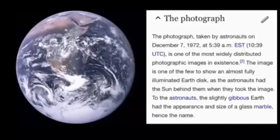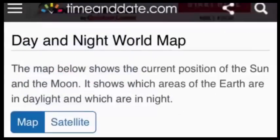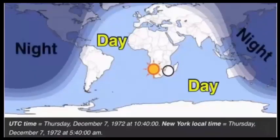Well, since they gave us the exact date and exact time they supposedly took this picture in space, I decided to go to timeanddate.com and then use the day and night world map feature. Now, this website is really cool. It'll actually show you which countries and continents are in daylight and which are at nighttime at any given time that you type in. So I typed in that exact date and time, December 7th, 5:40 in the morning, and this will show you which areas are supposed to be in night and which areas are supposed to be in day. It's pretty easy to read.